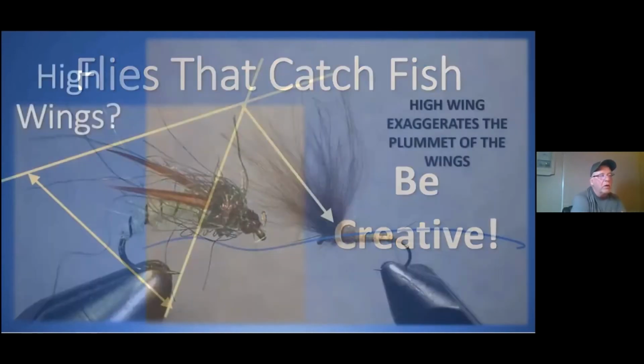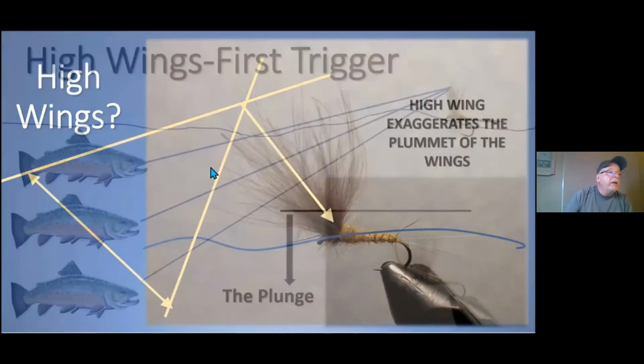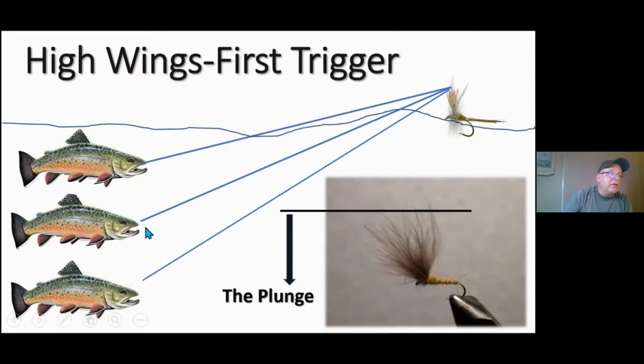And one of the things I like to do, I tie a lot with CDC, and I like to have a high wing. And the reason I like to have that high wing, people say, wow, you tie them high. And there's a reason for that. If the fish is looking up here, he's looking for this plummet, what I call plummet of the wings down to the body. So I like to exaggerate that. I think that's one of the first things he sees. Then he sees the horizontal of the body. So I think that's a trigger mechanism for him, and I've been very successful using flies like this with very high wings. So I just have a feeling that they're seeing this, that trigger of the plunge going down.